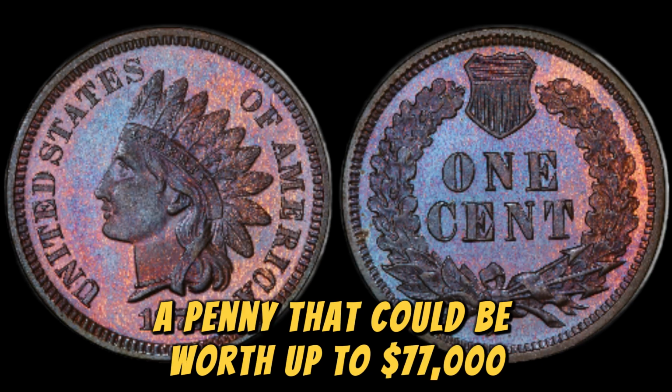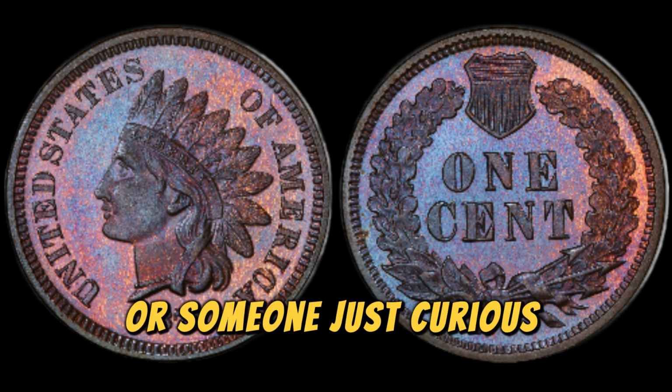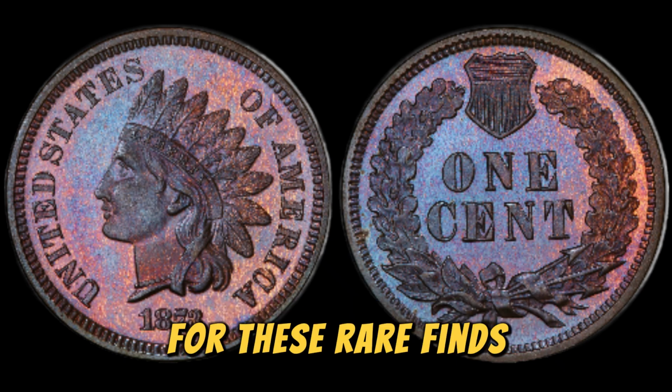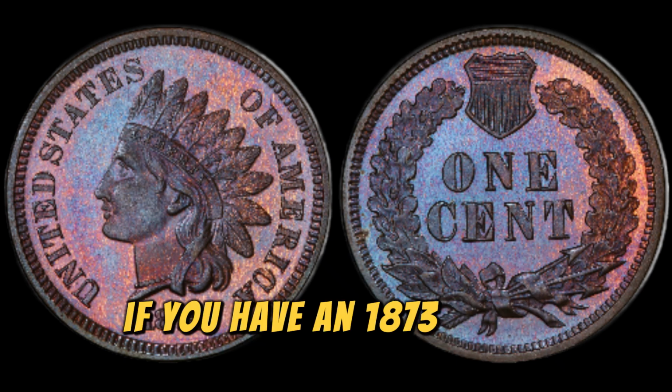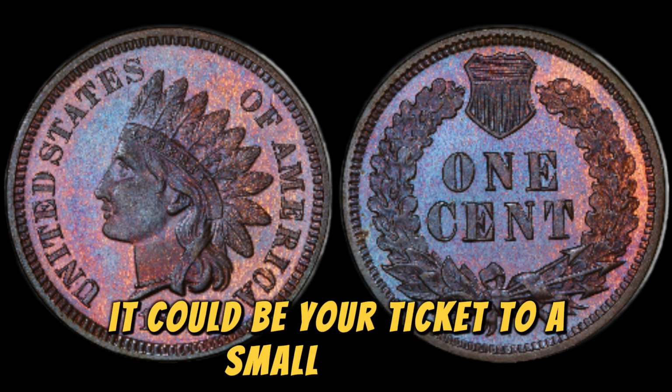worth up to $77,000. Whether you're a seasoned collector or someone just curious about coin values, it's always worth keeping an eye out for these rare finds. If you have an 1873 penny sitting around, take a closer look. It could be your ticket to a small fortune.